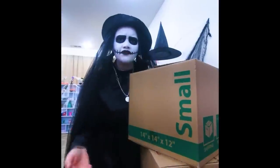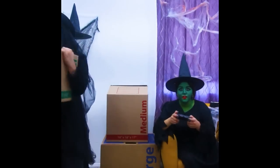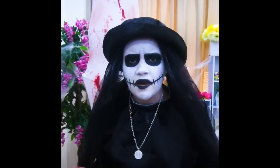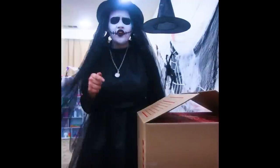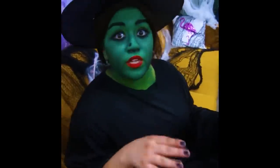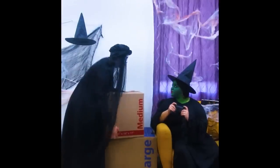Witch, stop playing games and help me move these boxes! Give me a minute, I'm almost done! I've been cleaning all day and Witch is only worried about playing games! Witch, still playing games? Yeah, I'm almost done! If you don't help me with these boxes, you're not going to the monster party later! Okay, just give me 2 more minutes and then I'll move the last box! Okay, fine, but you better do it fast!